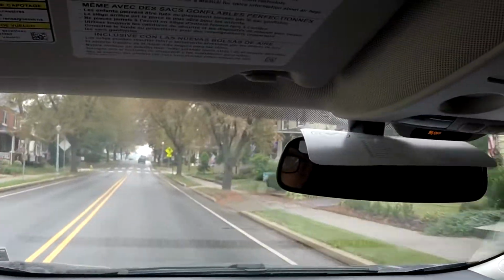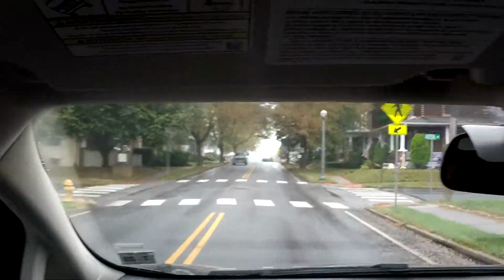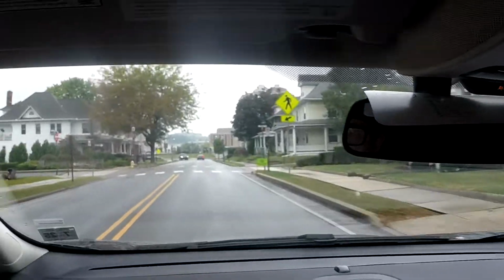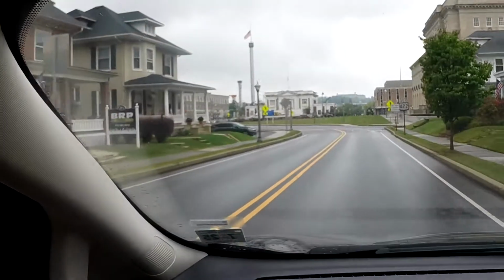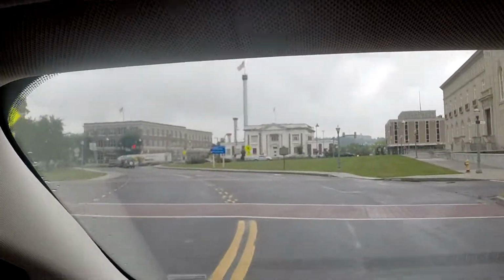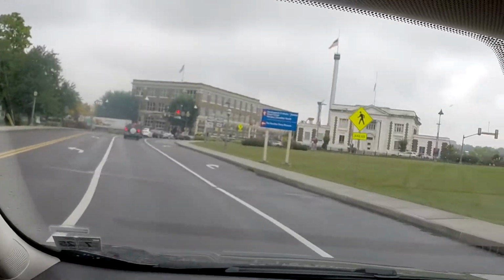And I don't know whose political sides you're on, but all you see out here is Trump signs. Pretty much. Ooh, one Biden. Never mind. There's another advantage of Hershey Park. I don't know what that big tower thing is. Maybe a ride or something that goes up, down. I don't know.